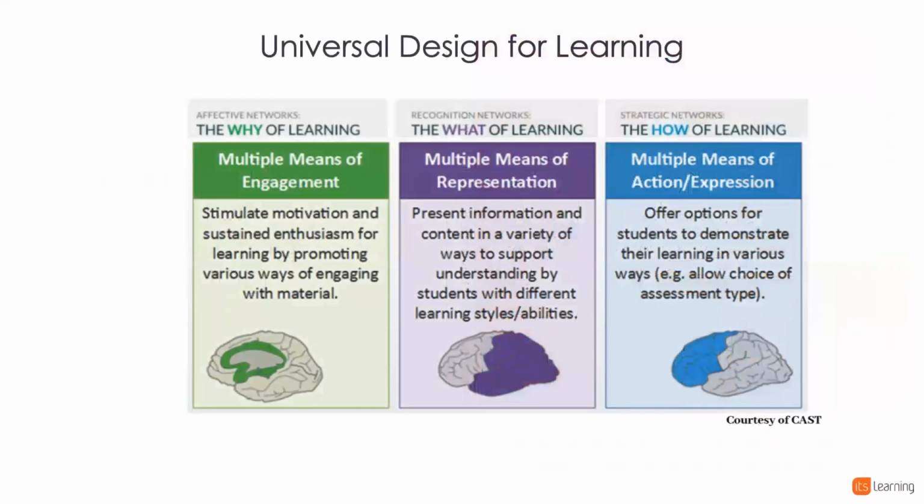Right. UDL for us has really been around now for over 10 years. So it is all over our district. It's what our instructional framework is, down to our teacher evaluations, down to our support staff evaluations. It's the lens that we look at everything through.